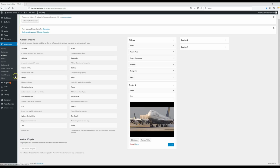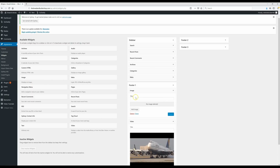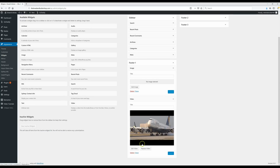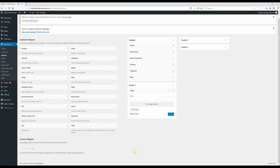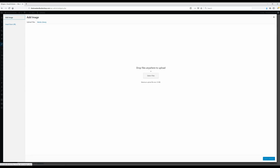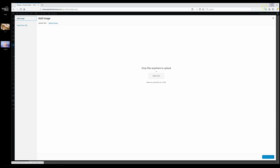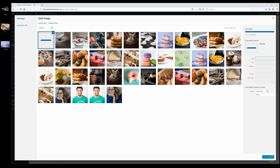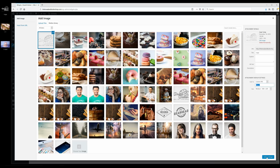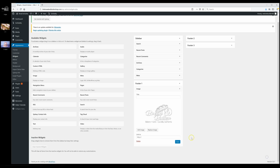So what I'm going to do is go over here to where it says Image. Then I'm just going to put that here. And then for this video, I'm just going to click on Delete. Now I'm going to select my image. Then click on Add to Widget. Then I'm just going to click on Save, and you guys can put a link here if you want. I'm just going to leave it blank though.